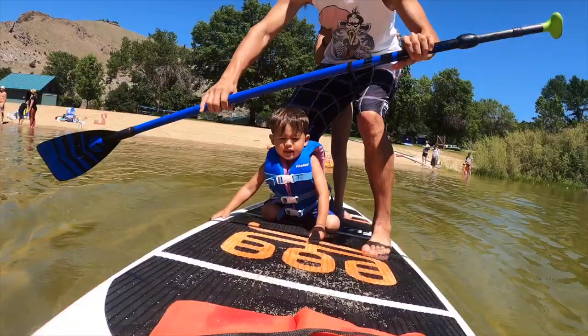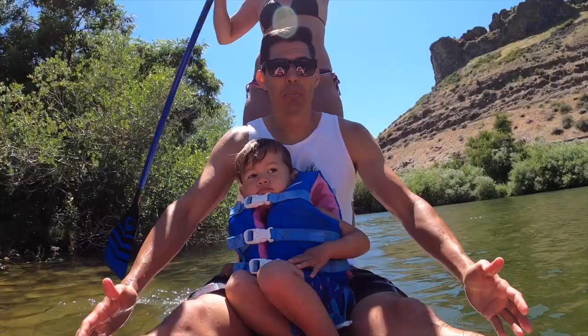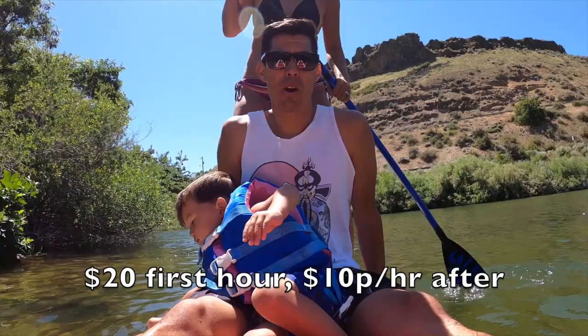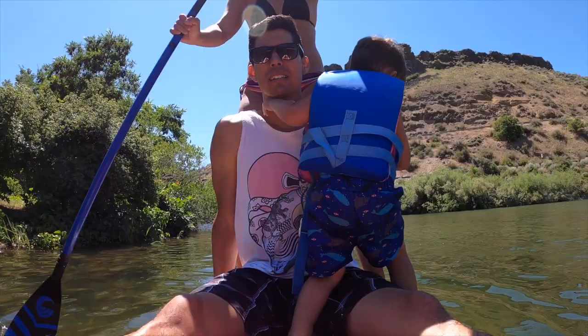Ayla, hop on me. All right, as you can see, we are on a paddle board now. We rented it for $20 an hour, $10 every hour after. And we're going nowhere really fast. I thought it was gonna be harder to do, but it's just harder to make sure you go straight. Yeah, it's fun. It's not too bad standing up.